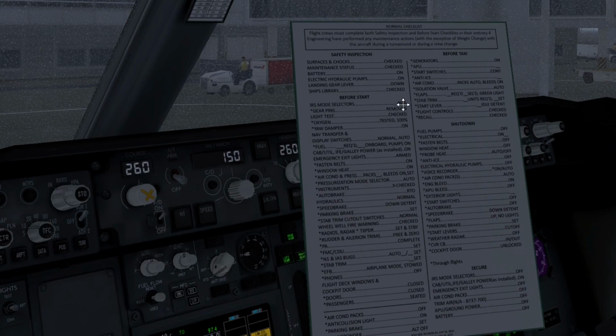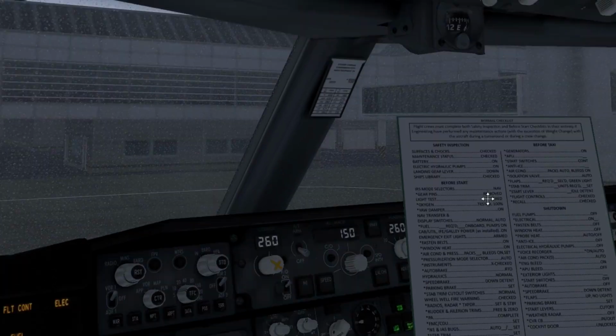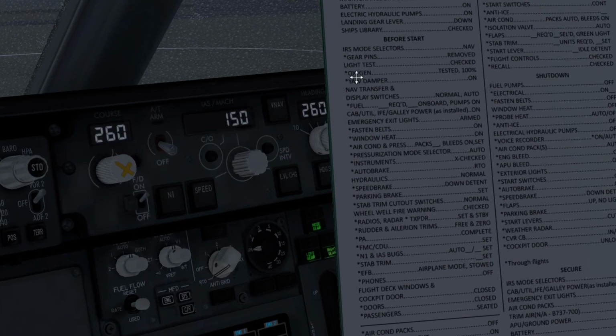So IRS mode selectors are nav, gear pin says remove, light test. So my OBS has just decided to die again on me. It died in the last video and it's died in this video, so I am on 2-0 on OBS. Where were we? Light test is checked, yaw damper is on.